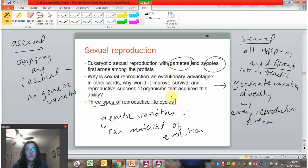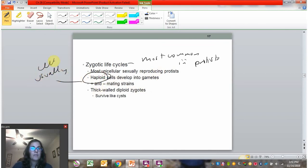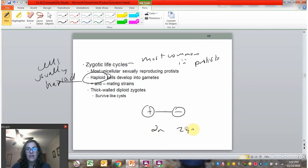There are 3 types of reproductive life cycles, and all 3 of them show up in protists. We'll take a brief look at those. The zygotic life cycle is most common in protists. Not in all organisms, but most common in protists. Most of the time, the cells are haploid. If you were to look inside the DNA of that protist, you would find only 1 copy of every chromosome. However, there are positive and negative mating strains, and occasionally a positive and negative cell will combine, and that will make a diploid zygote.